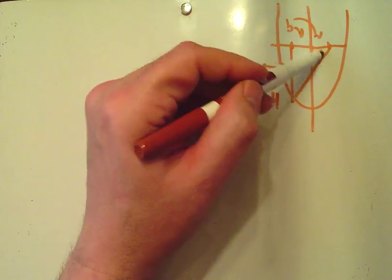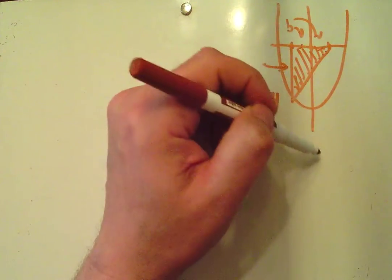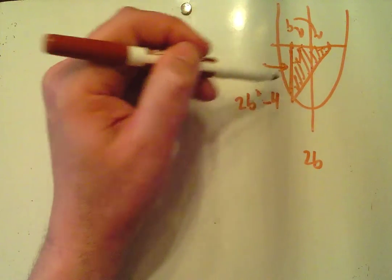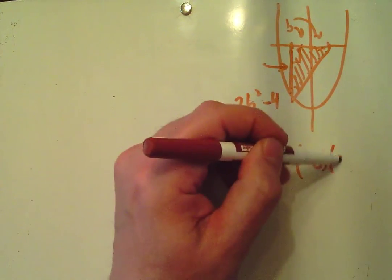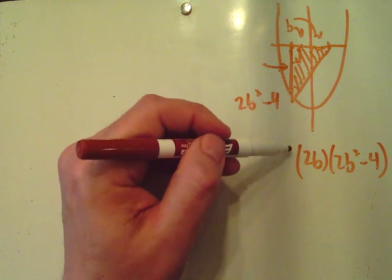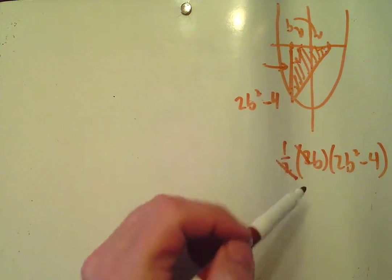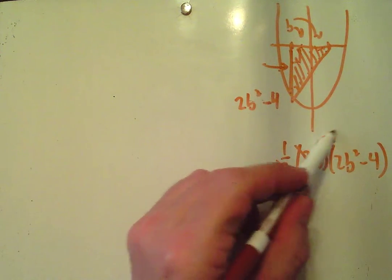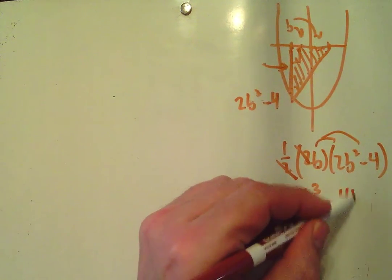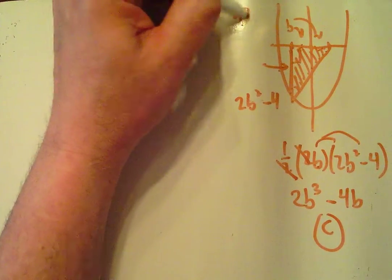What is the area? Well, since these are equal, the problem tells us, we know that the base is 2b. We know that the height of our triangle is 2b squared minus 4. And the area of the triangle is 1/2 base times height. Well, these can cancel, and I'm left distributing a b to each of these. So I get 2b to the third minus 4b, and that corresponds to choice C for number 47.